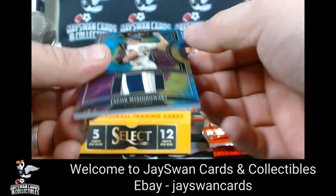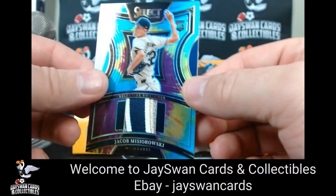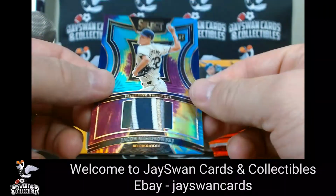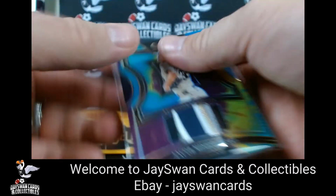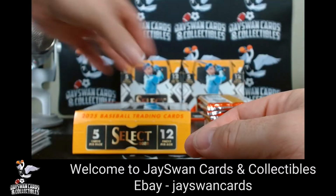So Brewers, a couple of nice patches. That's a tie-dye, another tie-dye patch. So again, 4 colors, got a little gold inlay there. Doesn't come across real great on this screen, but that is gold on the right. Pretty. Okay, that is numbered 13 of 25. So a couple Brewers patches to 25. Misiorowski's a good one to get.